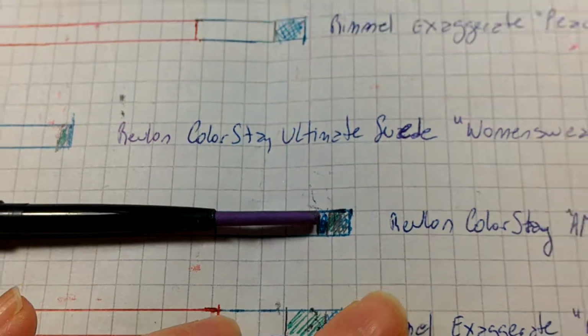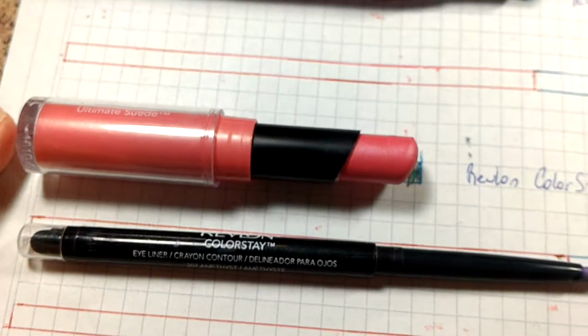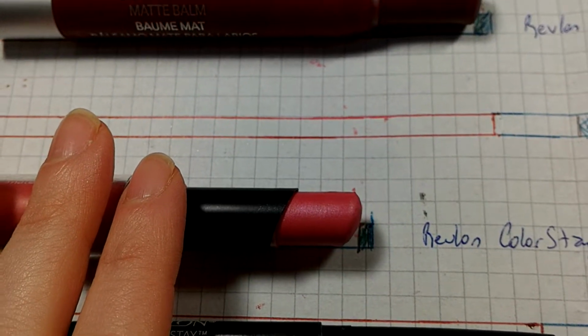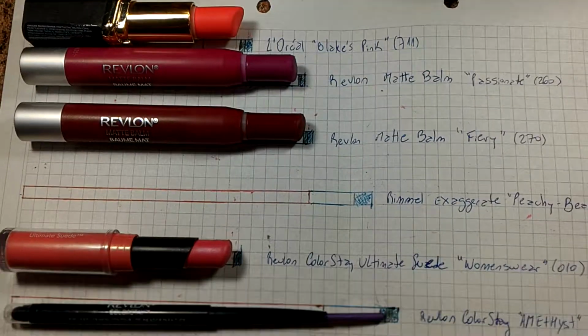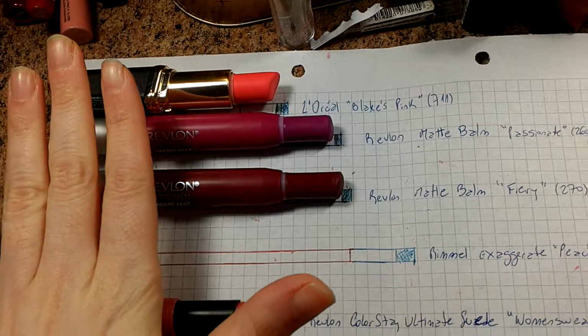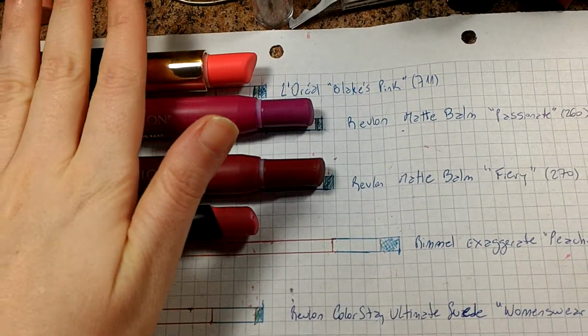improvement, and then the last one is this one in women's wear. Let me cut it there. Not any improvement because I was not using them. So what I decided is I will continue using the 2 eyeliners. The lipstick, there will be no more in the project pan.